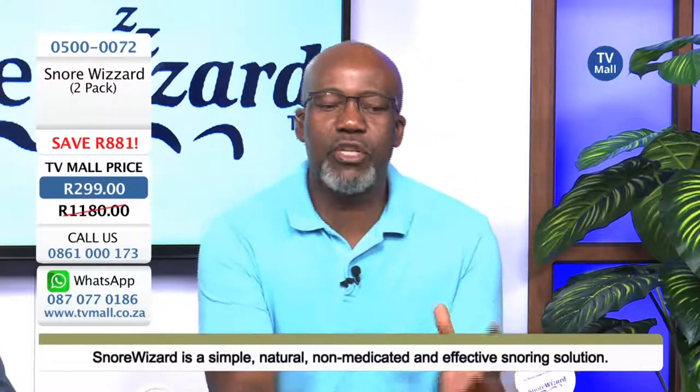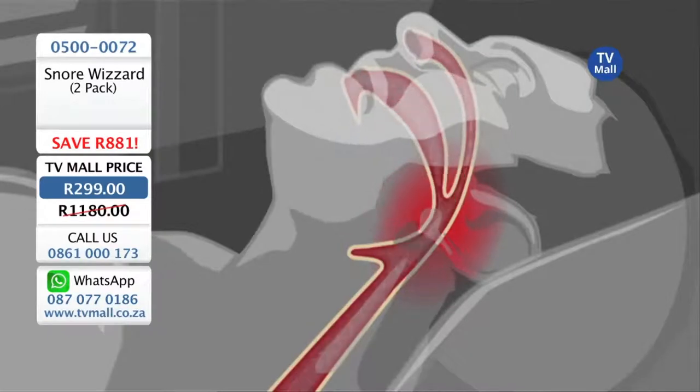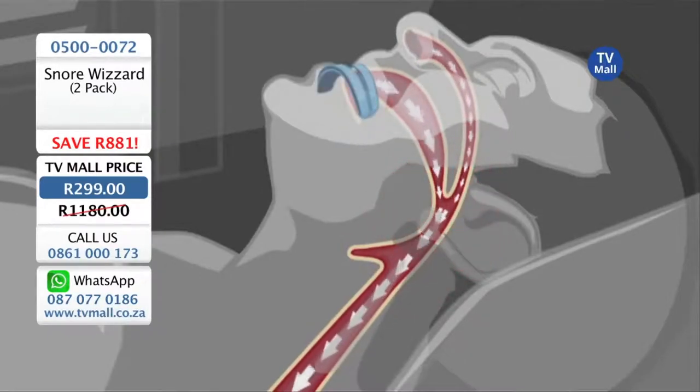We're going to show you a demonstration of what will be happening whilst you are sleeping, because Costa did demonstrate to us how you put in the mouth guard. This is what's happening. If you look at the back, you can see that there is a disturbance of the airflow. And as that soft part at the back moves, it vibrates, and then it actually causes the snoring noise.